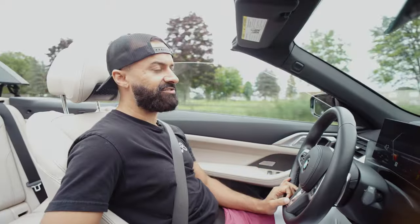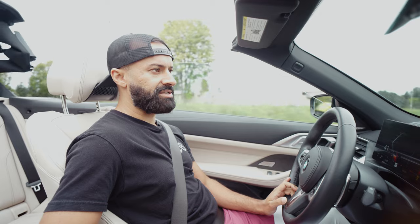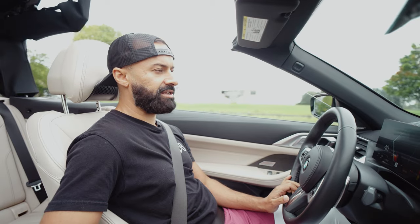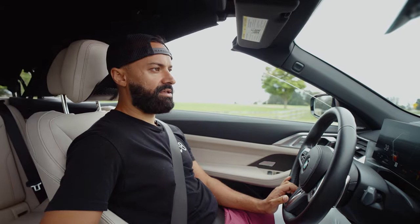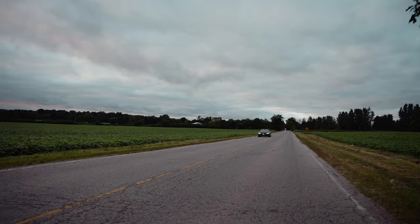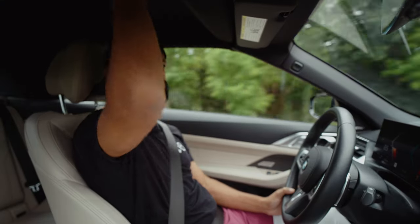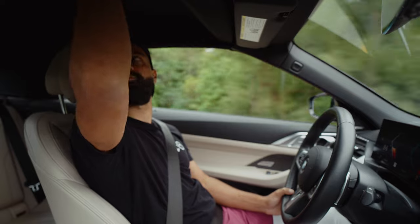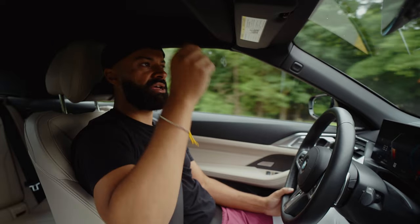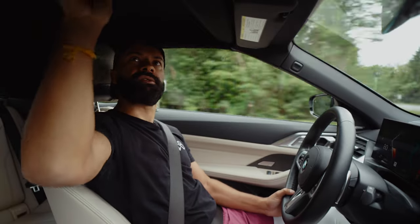So now I'm doing 45 kilometers an hour, and let's put the top up and see how it operates. Now the top is coming down right above my head because I can hear that sound. There it is, comes down, clippity clip, clappity clap. Wow, it's really quiet in here. This has really good sound deadening, and when I touch it, it feels like an interior cabin piece, not just like a vinyl top. This feels like a hard top, not a soft top.